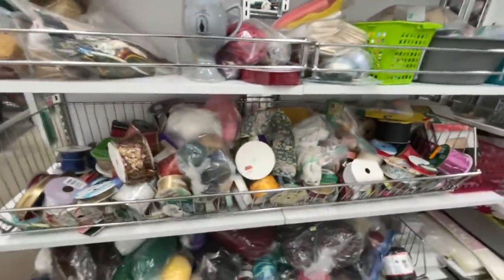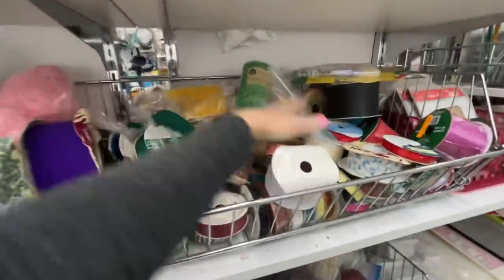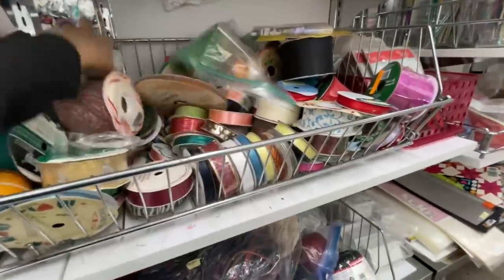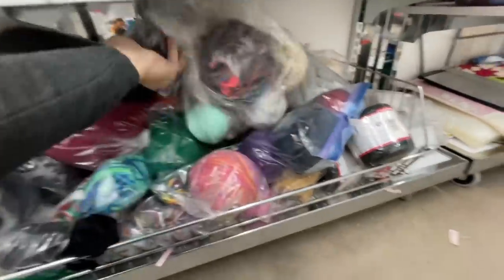The ribbon section here in the craft section is usually pretty full. I mean, there's just a lot of new and used ribbon throughout. It's a really great deal if you need the ribbon. They range anywhere from 99 cents to $1.99.